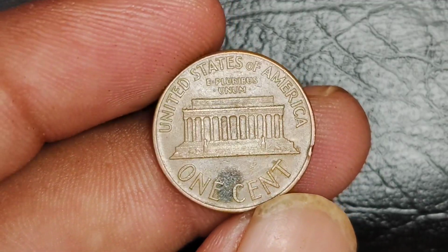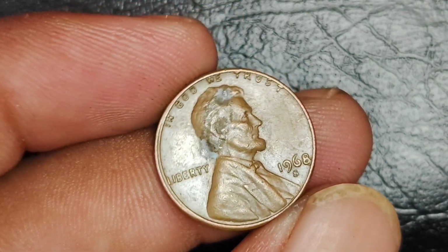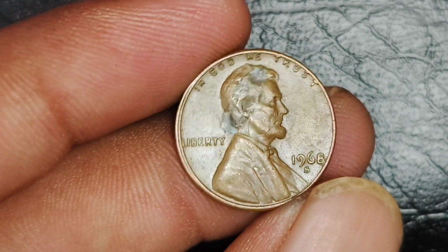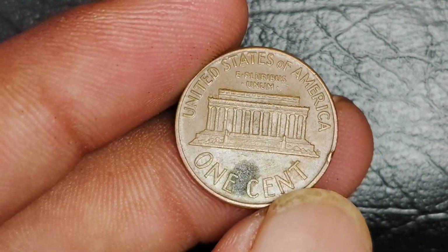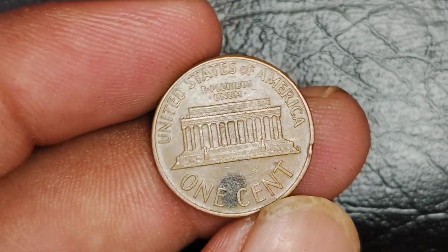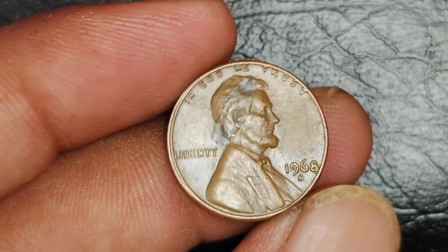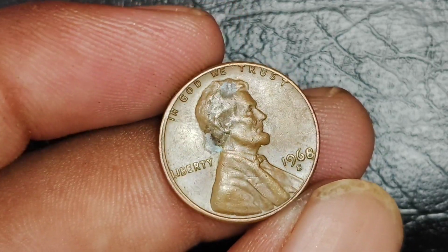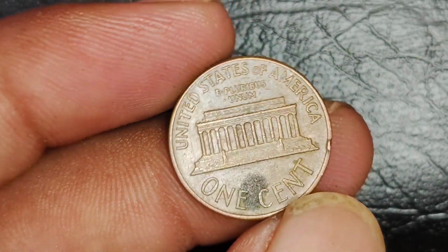Let's find out. The Lincoln penny, first minted in 1909, has been an American staple for over a century. But not all pennies are created equal, and the 1968 Lincoln penny stands out. It was minted at the San Francisco Mint, denoted by the small S below the year on the coin. In 1968, the U.S. Mint reintroduced the S mint mark, which had been absent from pennies for over a decade. This move makes the 1968 S penny significant, especially since it marks the beginning of a new era for pennies struck at the San Francisco Mint.